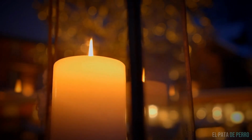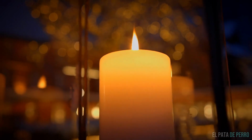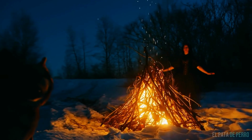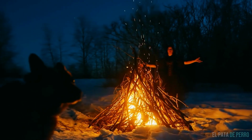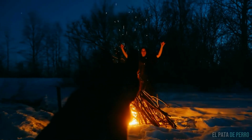Use candles or oil lamps as a supplemental heat source, but exercise caution to avoid fire hazards. A campfire or wood stove can provide warmth and heat food if you're in a wilderness setting, but make sure to follow fire safety protocols and regulations.